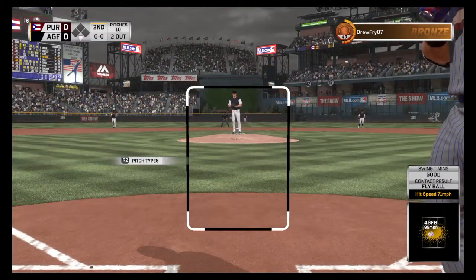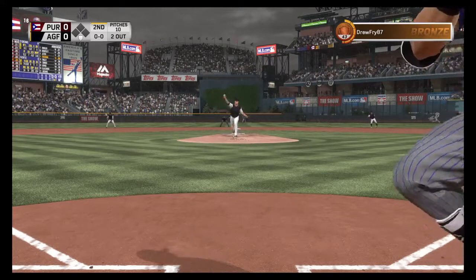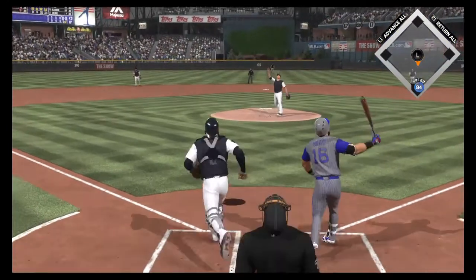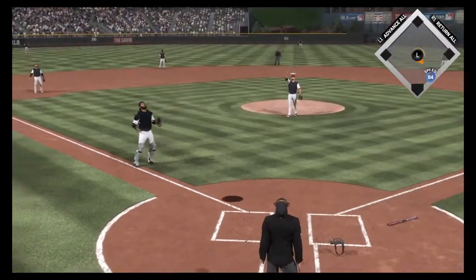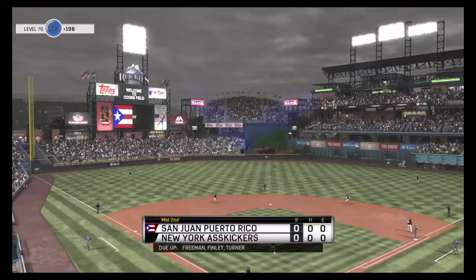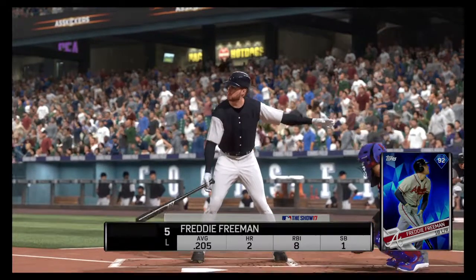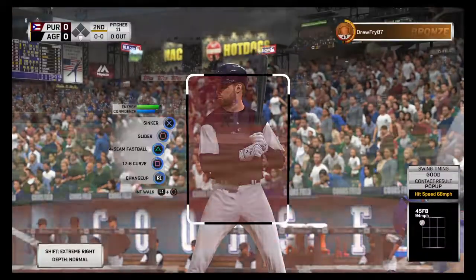Stepping in, Joel Ortiz. Here's the first pitch now from Greinke. And here's a ball hit in the air. Boomer will put this one away, and the side is retired. At the plate, Freddie Freeman. He'll lead it off against Jake Arrieta.